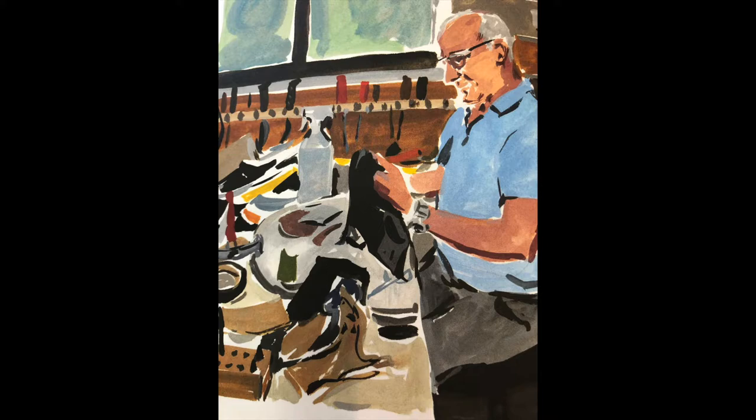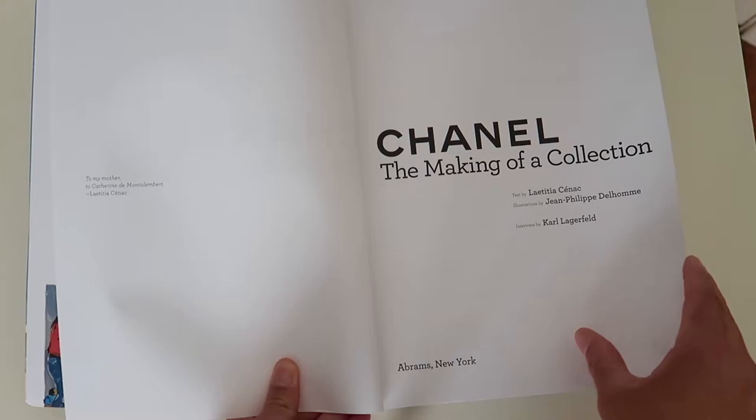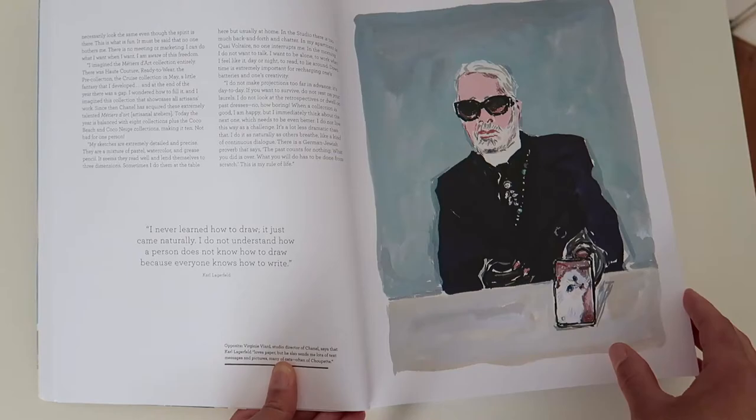This book shows the lives of all the creators that are involved in the making of a collection. A lot of times we don't know what goes on behind the scenes, as we only see the finished product. But there are many people involved in making the collection. This book shows how this collection is brought about by the many workers and the many artisans that come forth to bring this collection to life.